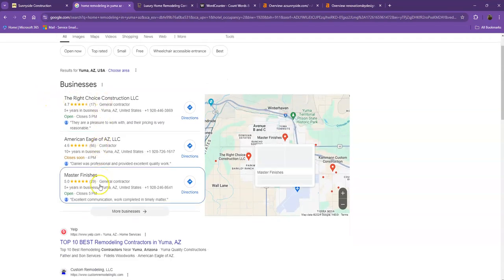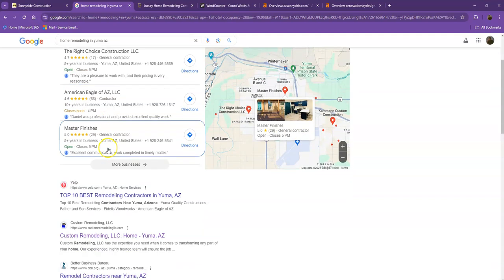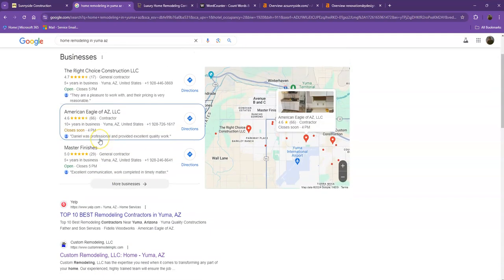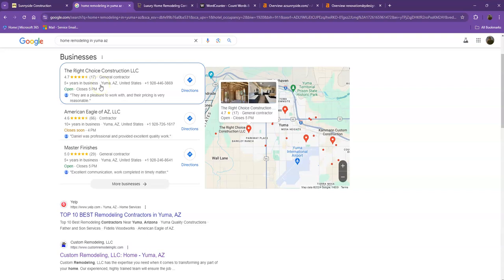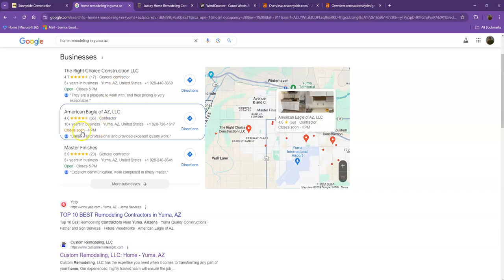Starting off with the first one, these are what we call the map pack. And of course, this is something wherein you really would like to be on since these are the ones that get a lot of attention, a lot of traffic, and are easier to find. One way for you to actually be here is you'll need to have a Google My Business profile where you'll enter as much information as possible, like the company name, phone number, email, company address, hours of operation, photos, and so on and so forth. And also, if you add those same information into as many directories as possible, like on Yelp, Yellow Pages, Angie.com, that really helps you a lot to appear in the map pack faster.